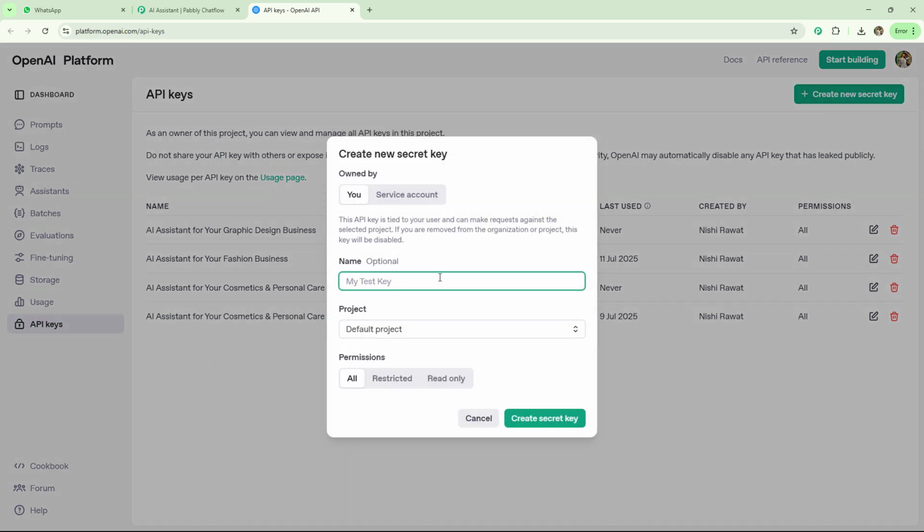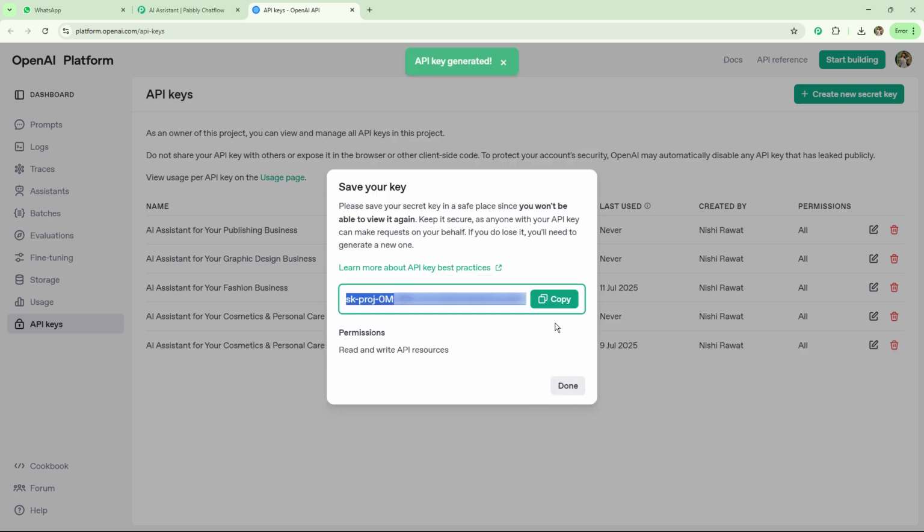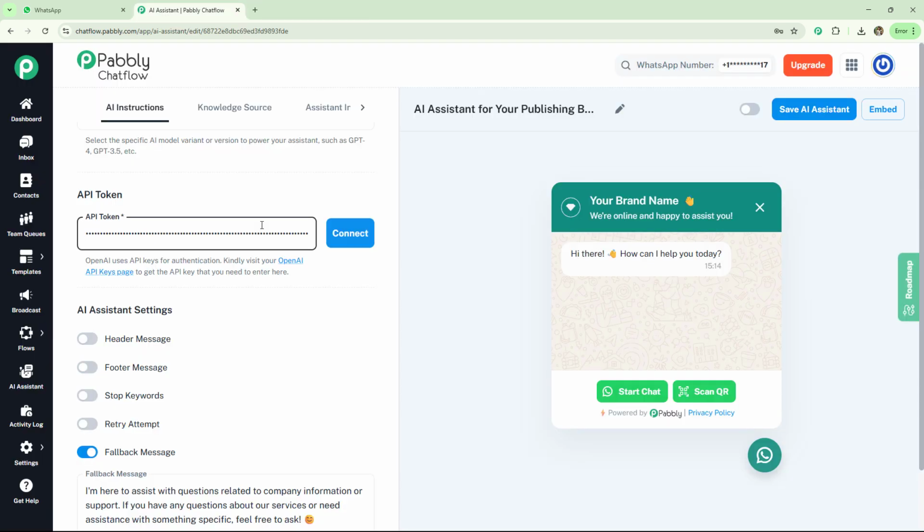Now here we have to write the name of our AI assistant. So I have mentioned the name. Also for the project, we have to choose default project. Now we have to click on this create secret key button, and like this we have successfully generated it. Now we have to copy it and paste it in our AI assistant. Now here we'll paste our API token like this and click on this connect button. As you can see, OpenAI key saved successfully.